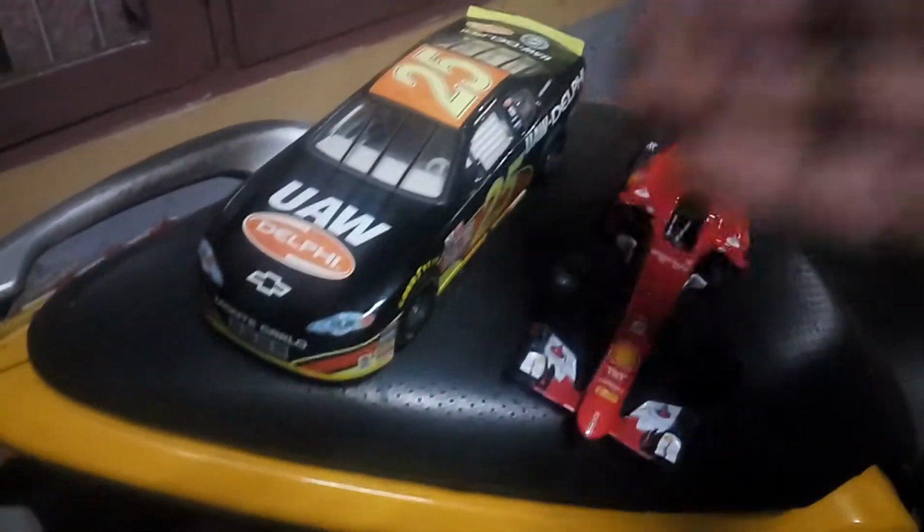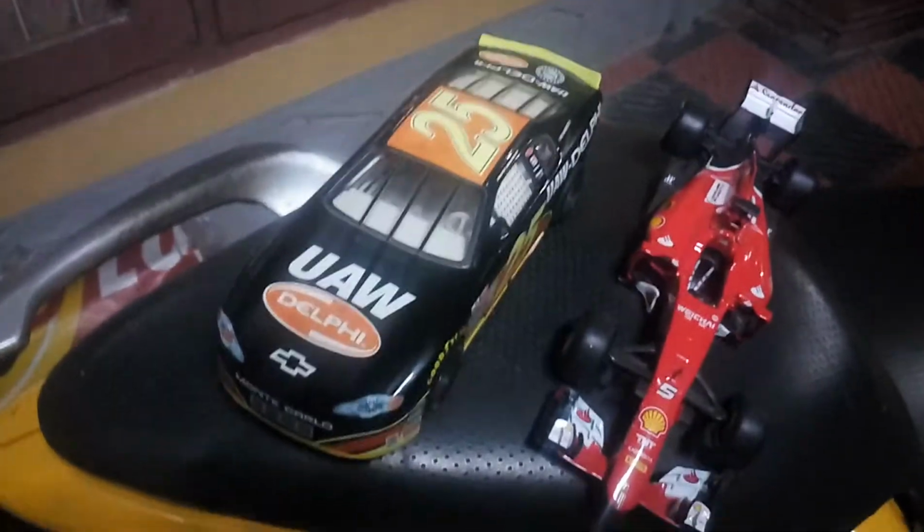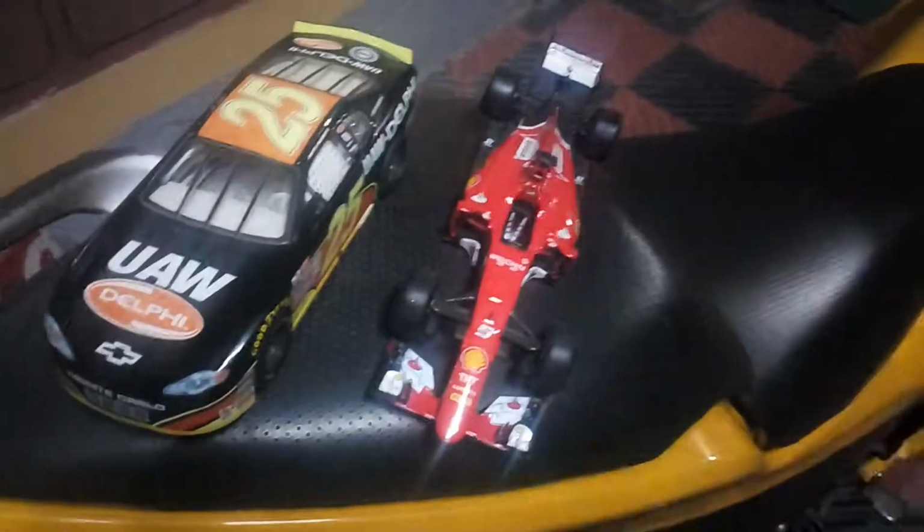So the basic differences when you drive an F1 car and a NASCAR are that in the NASCAR, you have to brake much earlier for a corner because it's got more weight to deal with. So the braking speed is lesser. On the other hand, in an F1 car, you can brake much later into a corner because it's lighter and it's got more downforce to give it more grip.